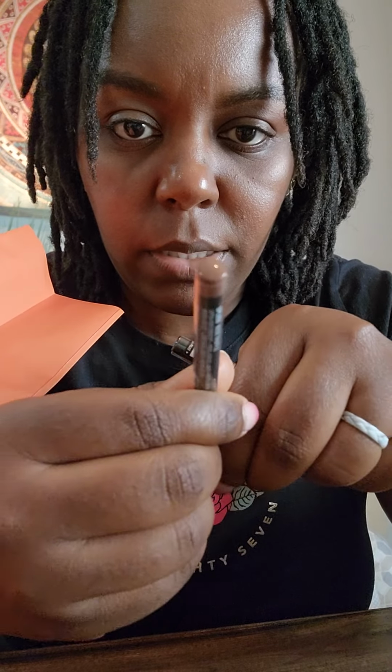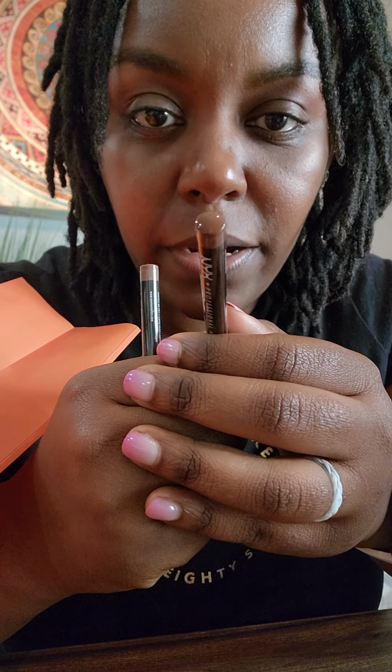I have two lip pencils here by NYX as well. One in color Nude Truffle. I'll open these later, but there you go, Nude Truffle. And the other one in Nutmeg. I'm adding words, it's not there.